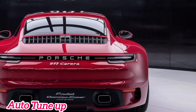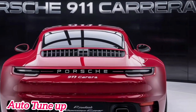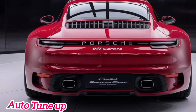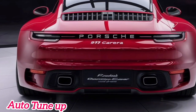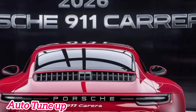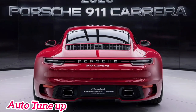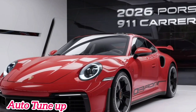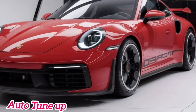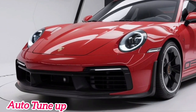If the front is where the Carrera announces its presence, the rear is where it whispers legacy. The full-width light bar returns, stretching elegantly across the rear and fading into the updated taillights. These are slimmer now and boast an animated lighting sequence when locking or unlocking. The rear bumper has been redesigned for both aesthetic and functional reasons, with a more sculpted diffuser and integrated oval exhaust tips that not only look fantastic but improve exhaust flow. Porsche's active spoiler mechanism has also been reworked to deploy faster and more precisely, helping keep the Carrera planted at high speeds. Step inside now.